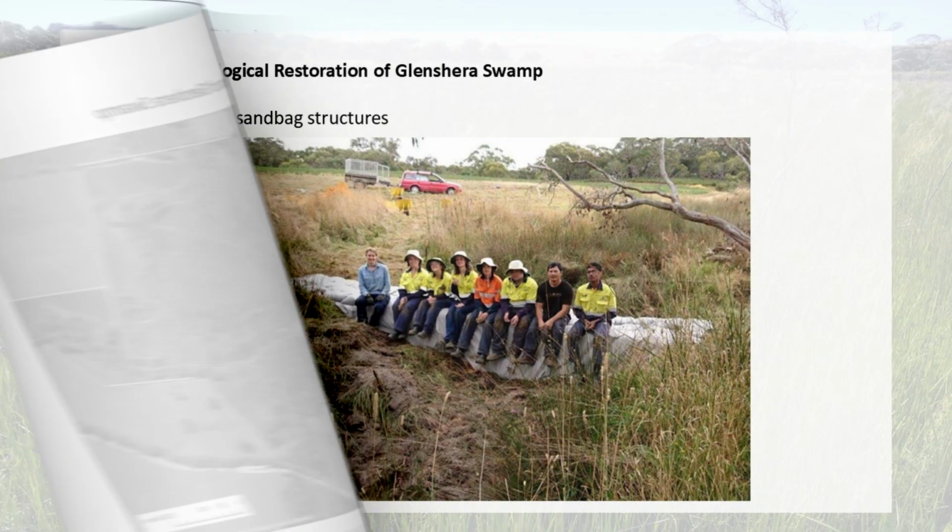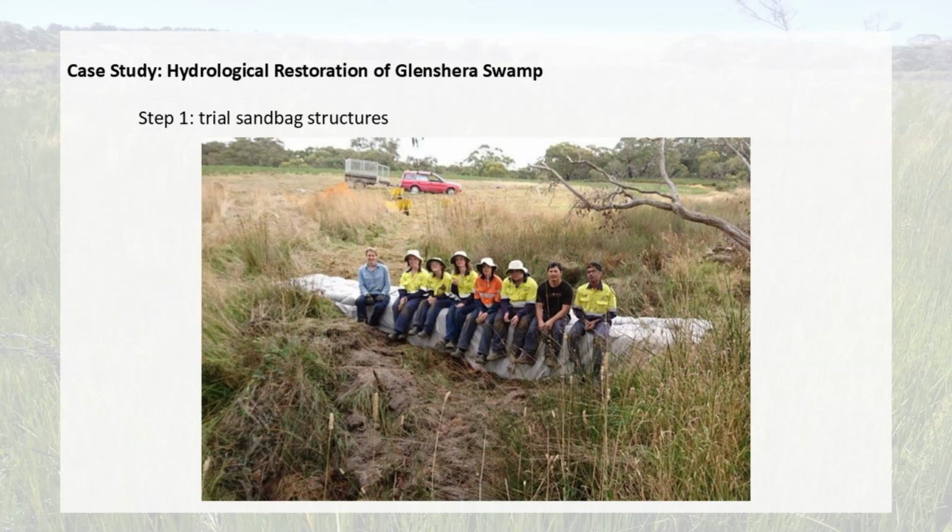So the trial structures were part of that. The trial structures can be adjusted in time. If we go out to the site during a flow event and we find that they're sitting a bit high and water's not going where we want it to, or there's too much water going where we don't want it to go, we can take some sandbags off and adjust them, or we can add more sandbags. So they're kind of good like that. You're not really committing to anything. It's a trial structure, but they do degrade through time. So that can't be the end result. It's not the permanent solution.